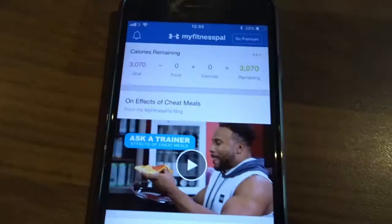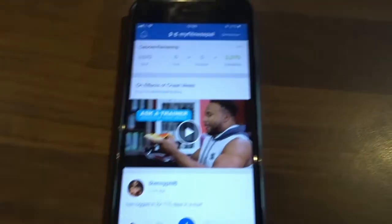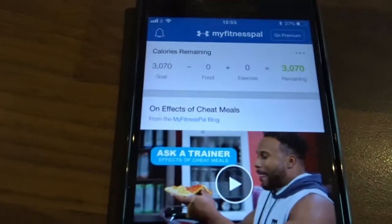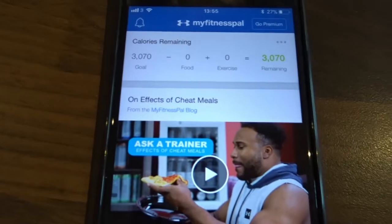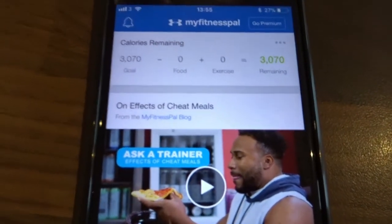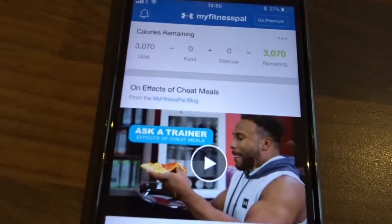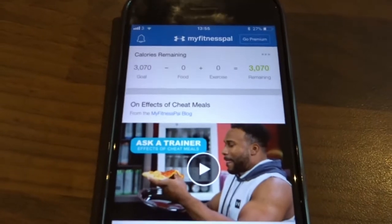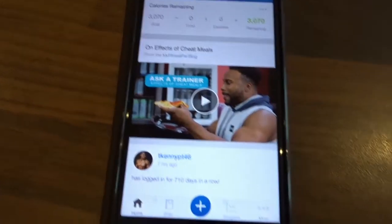Okay. So here you go, here's the dreaded calorie tracking app. This is MyFitnessPal. This is the most common one, and in my experience, the easiest one to use. Don't worry about what it says at the top. Those are goals that MyFitnessPal decides to set you from what you put in at the start, but they don't matter. You set yourself your own goals.